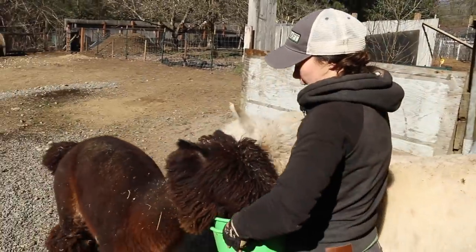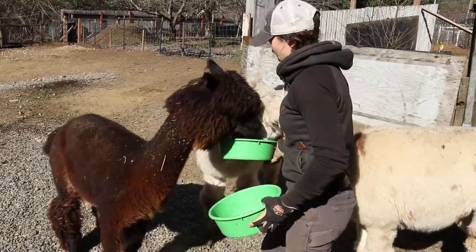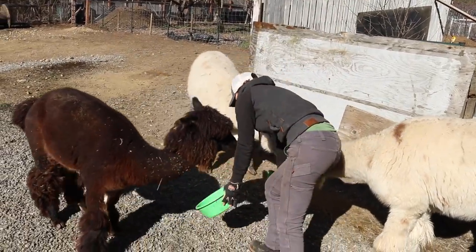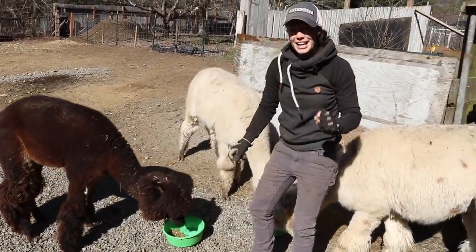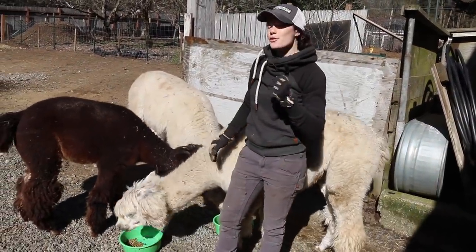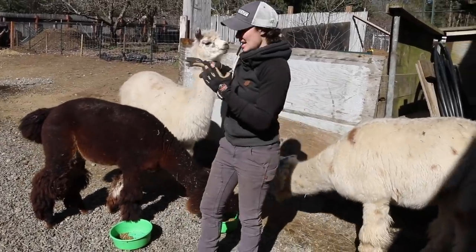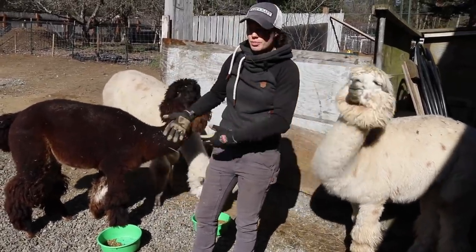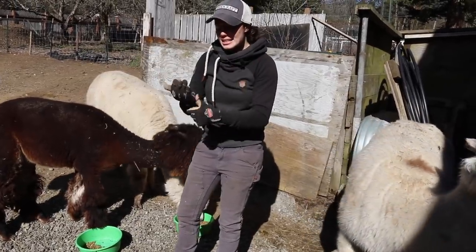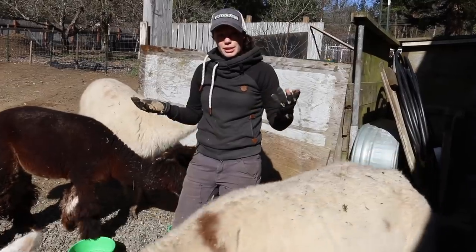And then here's Ike, Tina, and Dalai Lama, and they eat special alpaca food. Each and every one of the animals has a different kind of food that is basically specially formulated for their diet. However, almost all the animals subsist on hay, and the grains are basically just to make sure that they're getting necessary nutrients and proteins that might not be available in their hay.